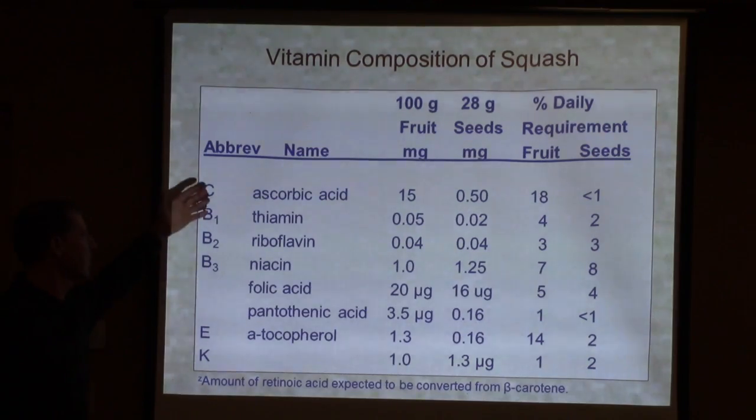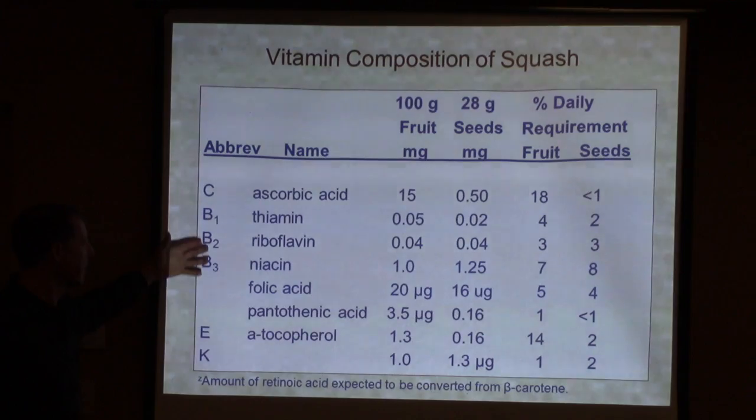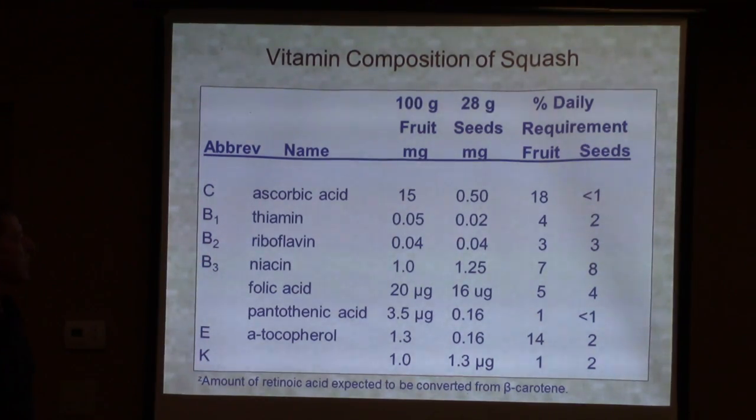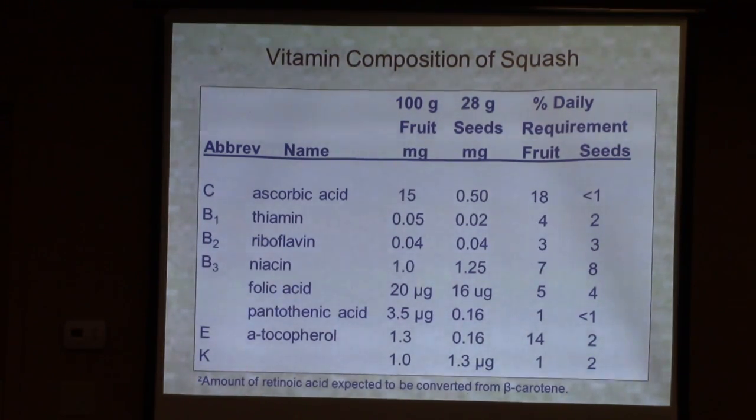And the same thing in vitamins. Of course, the squash does contain vitamin C and many of these other vitamins in moderate amounts, okay? It wouldn't satisfy your nutrient requirement for those vitamins. You'd have to get those from other food sources.